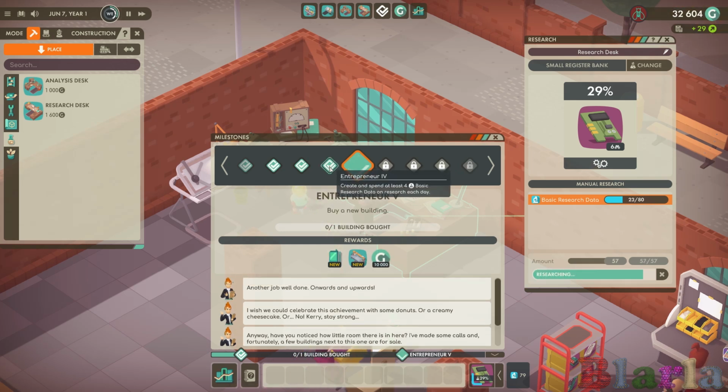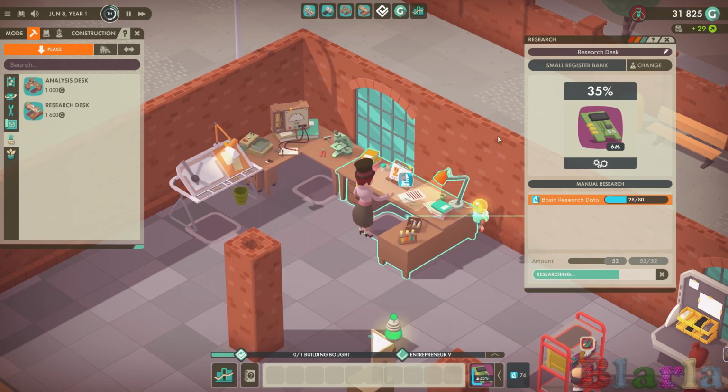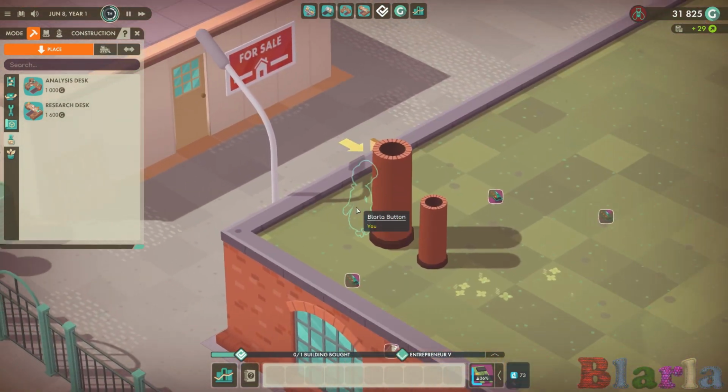We did this. Create and spend at least 4 research points. Oh, right. Okay. Interesting. Pocket computer. We're getting close to unlocking the pocket computer. Exciting. Okay. Well, stop this then for a minute. How much is this building? Surely we can't afford this.